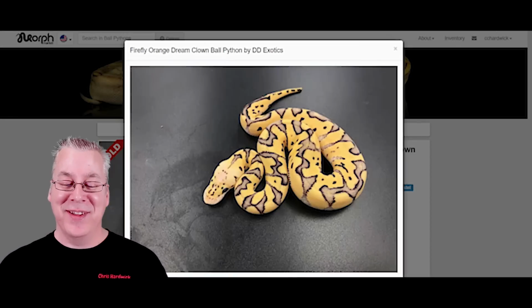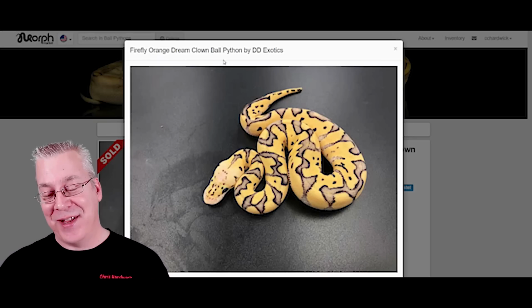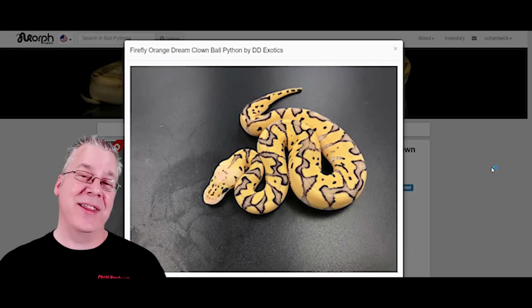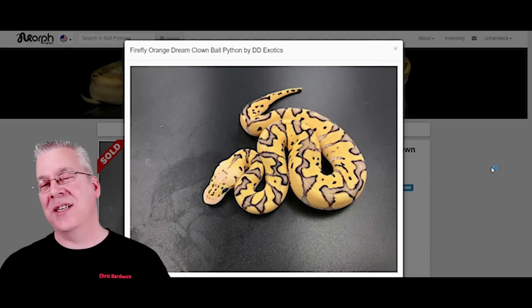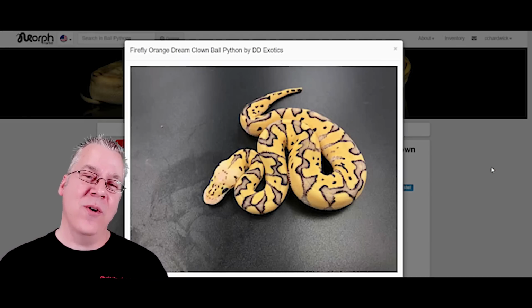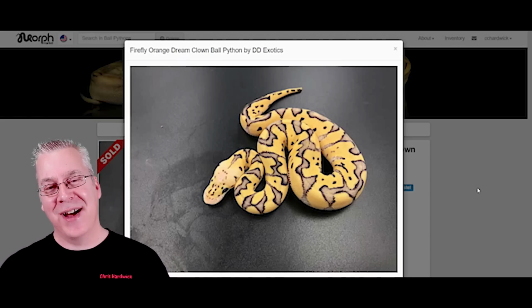You can also get this one. This is pretty awesome too. This is actually the firefly orange dream clown. So you could actually breed that snake. Doesn't look really that impressive. You breed it to a clown and you pop out 64 different, like a whole rainbow of all these different clowns. Pretty awesome combo.